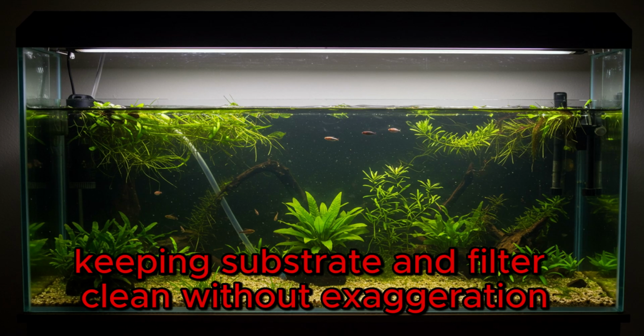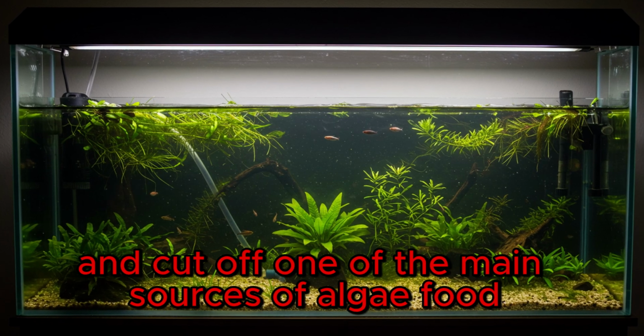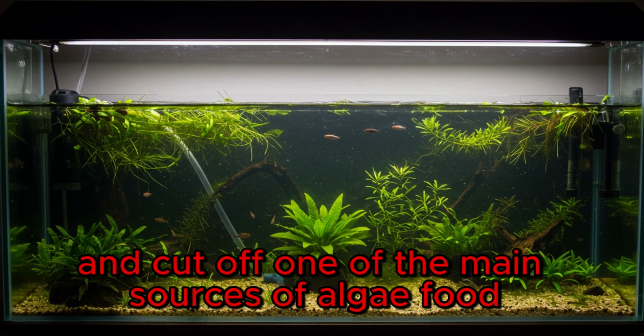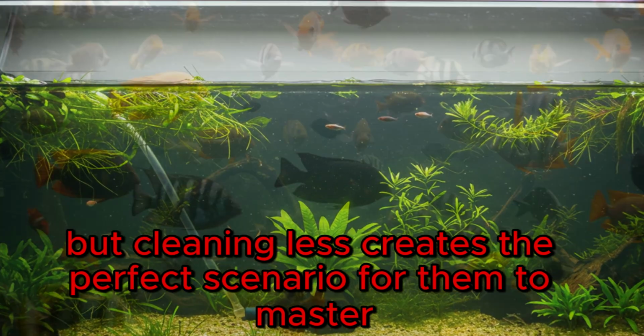Keeping substrate and filter clean without exaggeration is essential to reduce the organic load in the water and cut off one of the main sources of algae food. Remember, too much cleaning can hurt, but cleaning less creates the perfect scenario for them to take over.